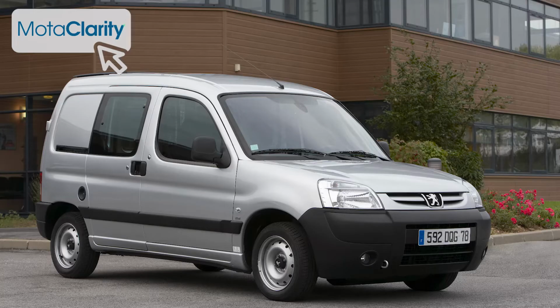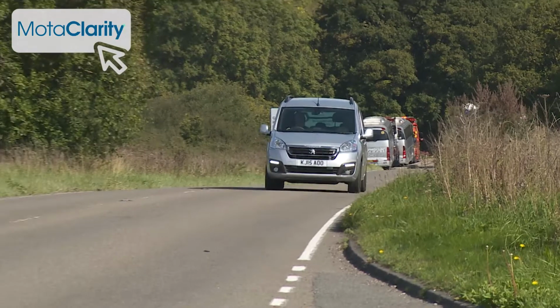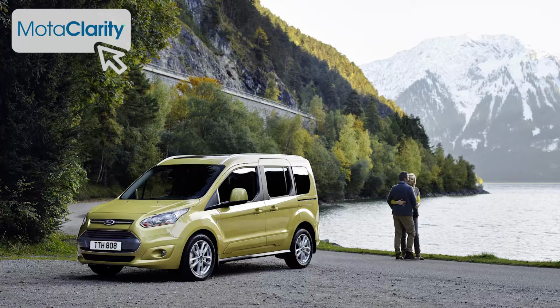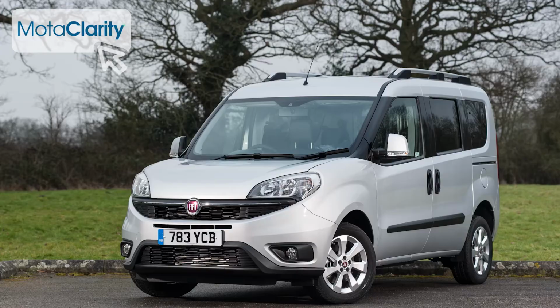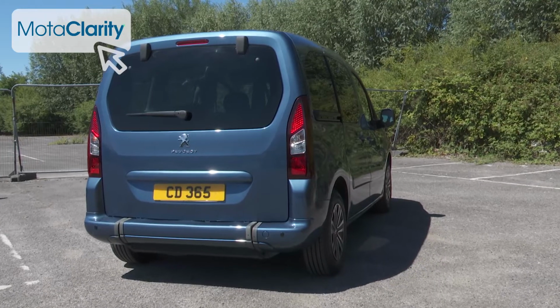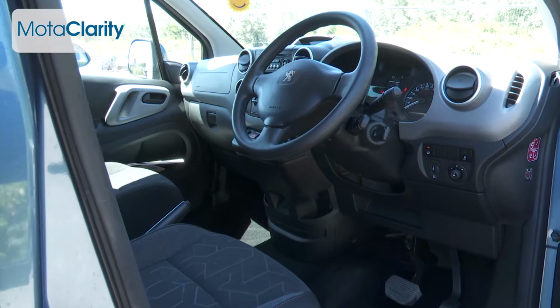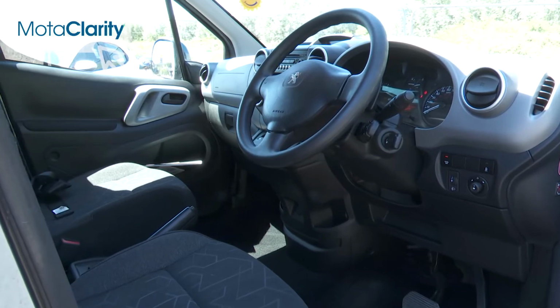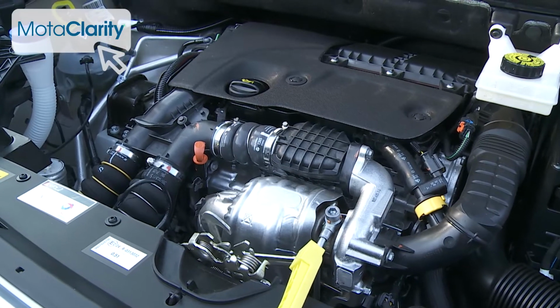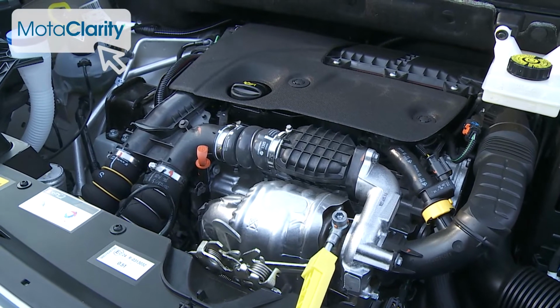Peugeot launched this Partner Tepee model in 2008, then updated it in 2015 to create the vehicle we're looking at here, which targeted other mid-sized passenger van models like Ford's Tourneo Connect, Fiat's Doblo and Volkswagen's Caddy Life, as well as its Citroën Berlingo cousin. To better compete, this improved Euro 6 design featured a package of enhancements including extra equipment, a slightly sleeker look, and more efficient Blue HDI diesel and PureTech petrol power plants.